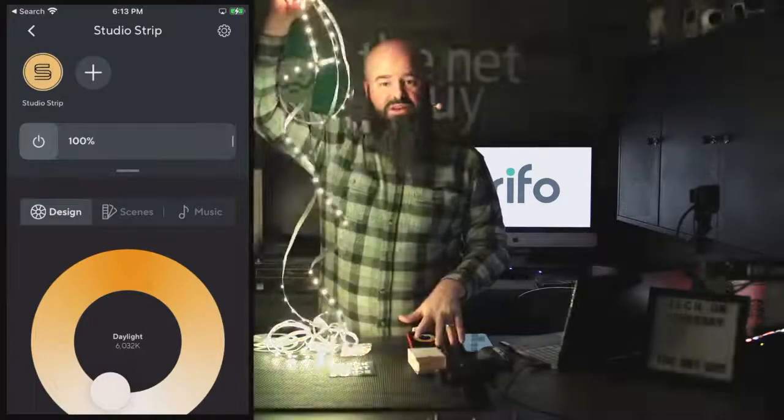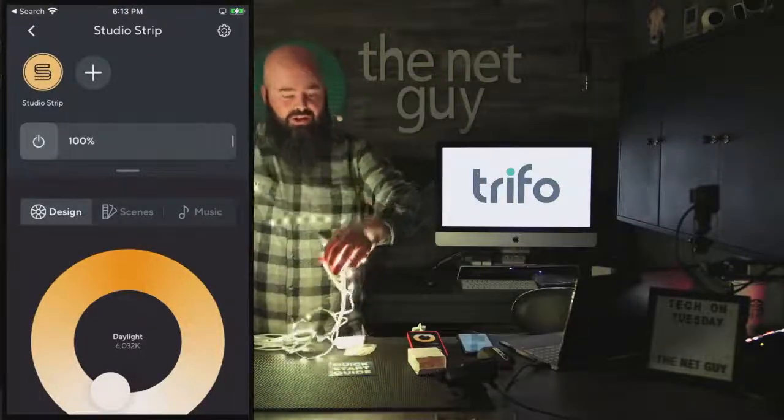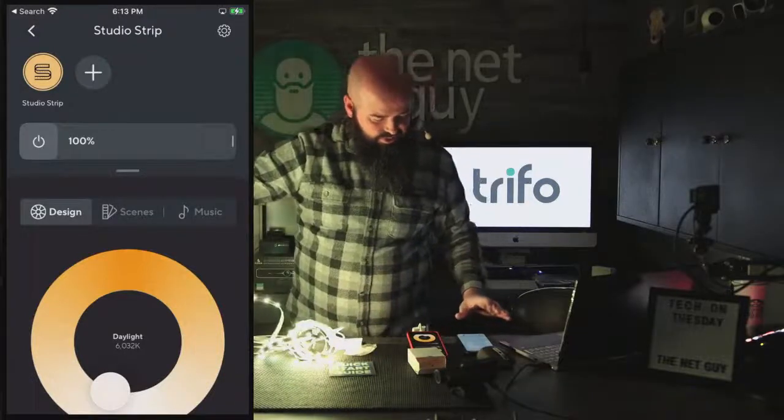If I turn it all the way up back to 100% brightness again, and I stretch these out, this would definitely light a large area. I've seen people use these indoors, outdoors.